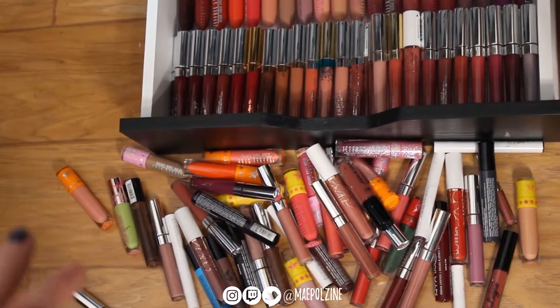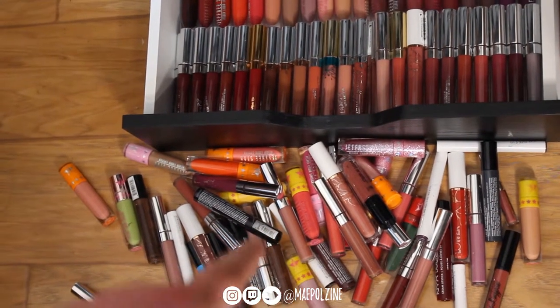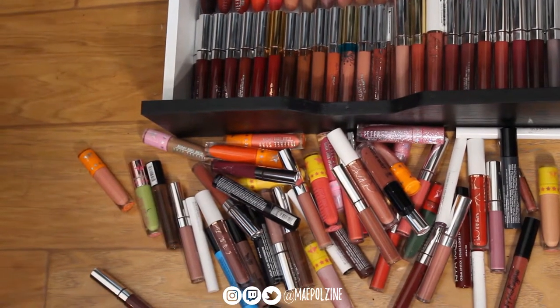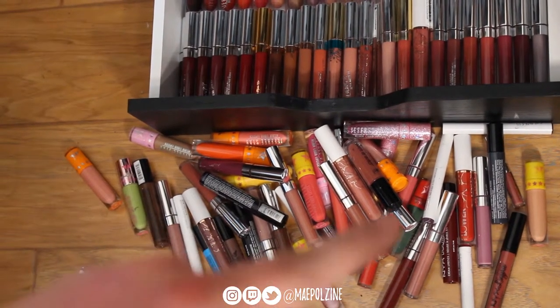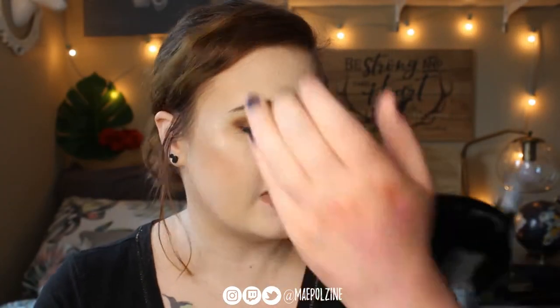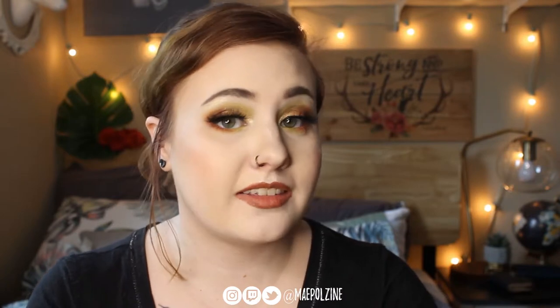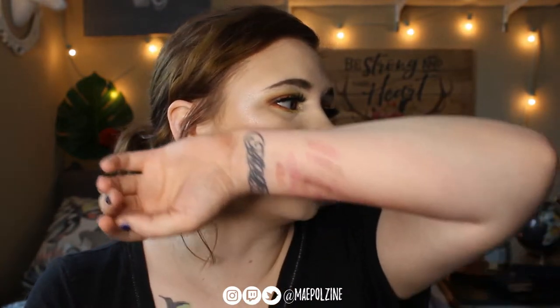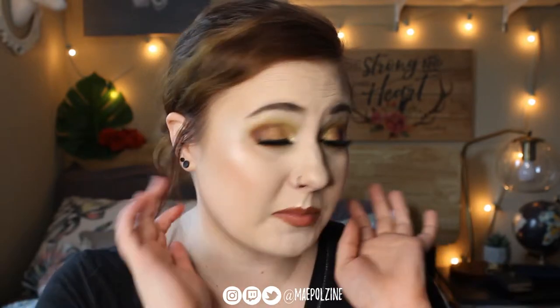To declutter, because even these I had troubles getting rid of, just being honest. But a lot of these are old, some just don't wear well, the wands are weird, or they're just not colors for me, so those are all going, and that's what I'm keeping. So yeah. That was the declutter. Took me way too long, and my arm is now completely just stained. I need to figure out how to get all this off, because as much as I love a completely swatched arm, I don't. I want to get this off, so I'm going to go clean up.